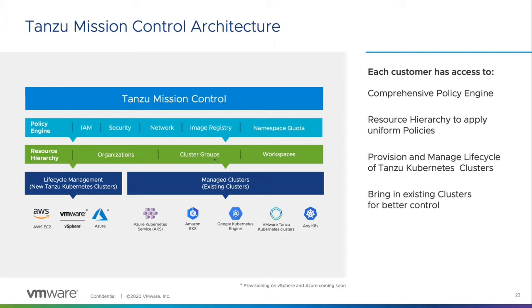Today, as I said, this is SaaS only. The entry point is via the cloud services portal. We're looking at, and have on the roadmap, an on-prem version of this that will provide similar functionality, but it lives on-prem and is managed in your own customer or partner managed infrastructure.